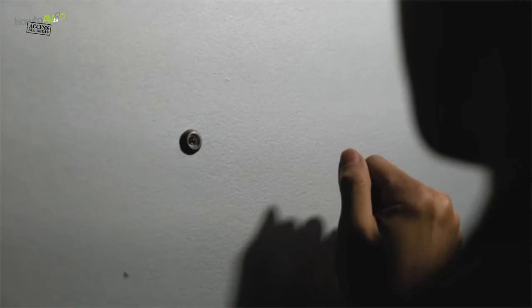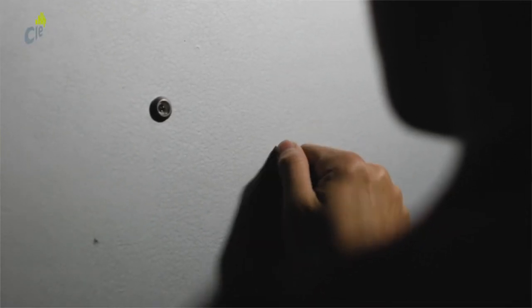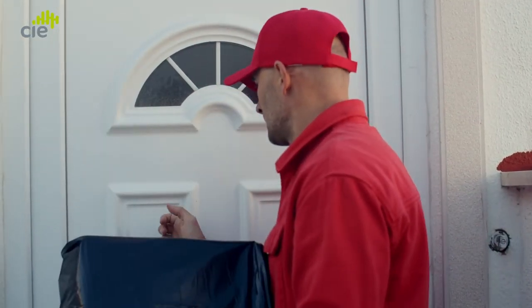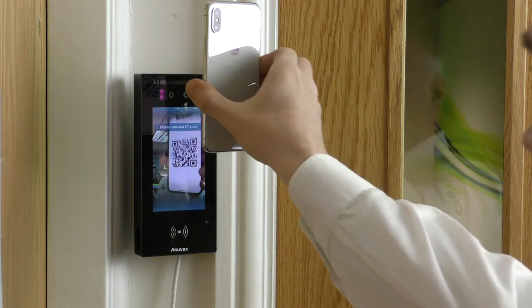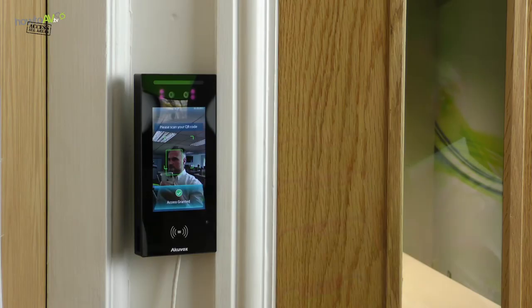For example, if a visitor arrives early and you're not home to let them in, or a package is delivered that you don't want to be left outside the front door. Simply generate a unique, time-limited entry QR code and send it to your visitor, who can immediately scan the code from their smartphone to unlock the door without having to wait for your return home.